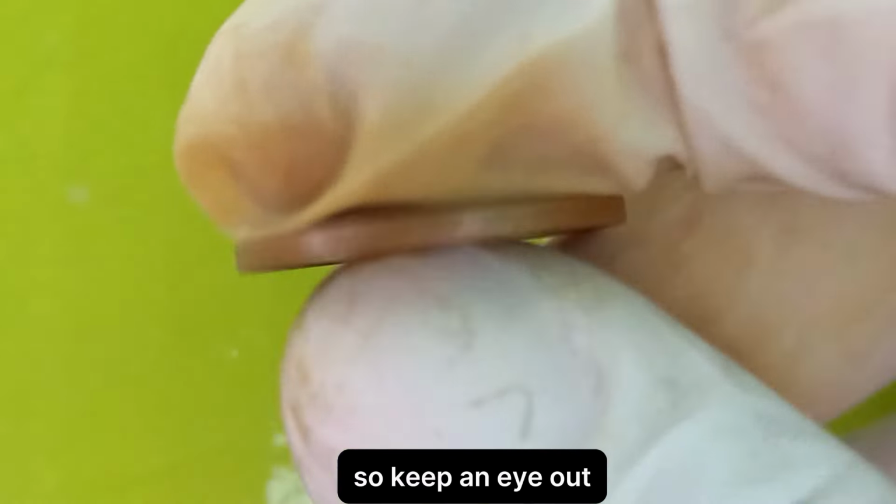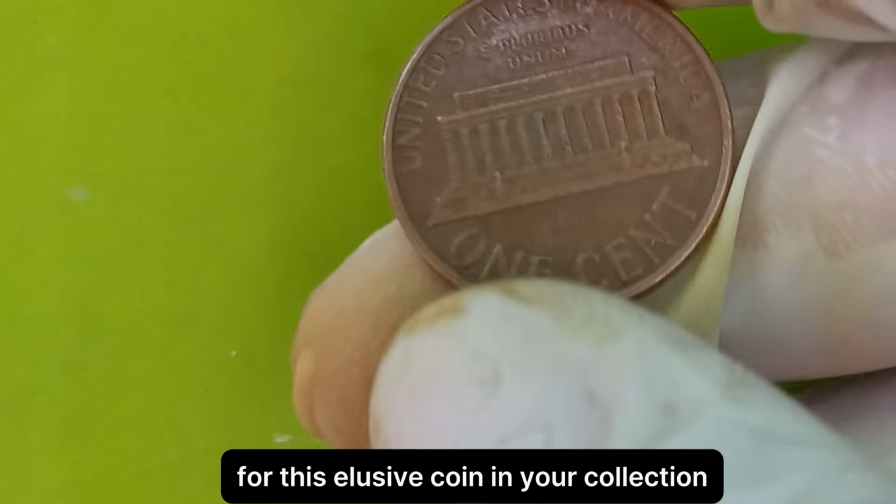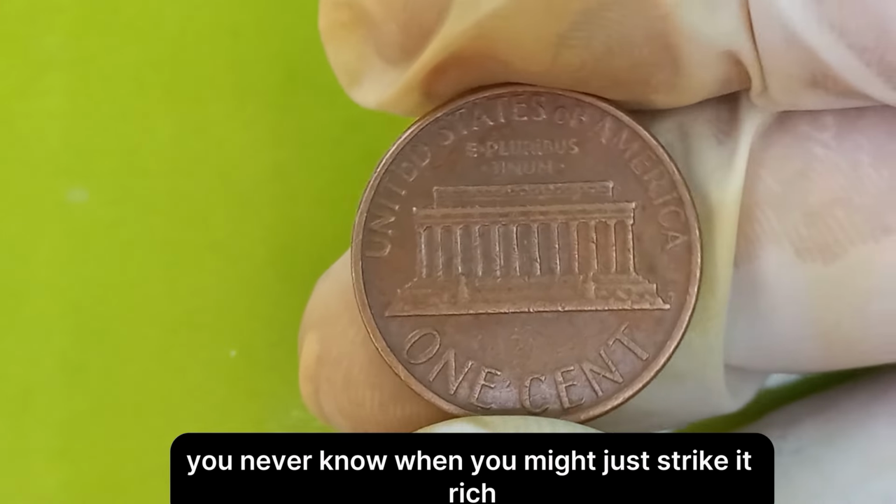So keep an eye out for this elusive coin in your collection. You never know when you might just strike it rich.